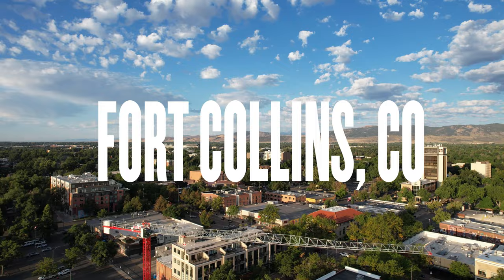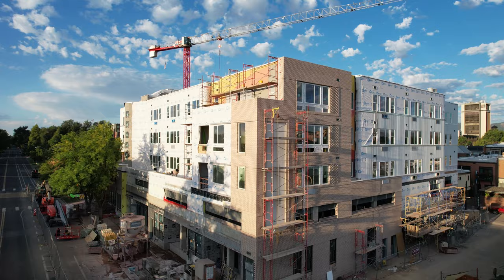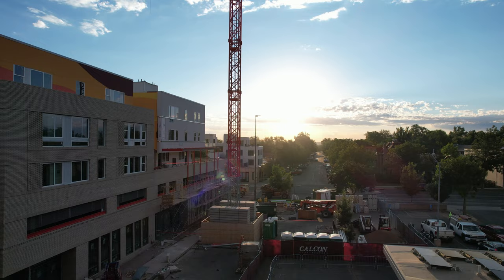We're here in Fort Collins, Colorado, painting two murals on one new development here in downtown. This is a subsidized housing complex with apartments and studios here in downtown Fort Collins that was brought to you by the DDA, which is the Downtown Development and the Housing Catalyst. Two organizations in Fort Collins that are working together to bring subsidized housing to downtown.